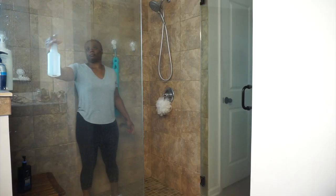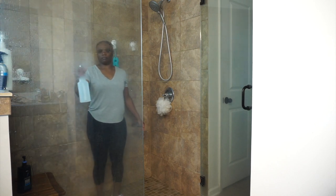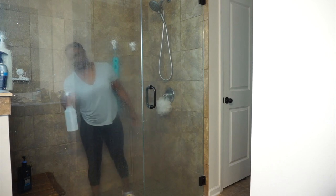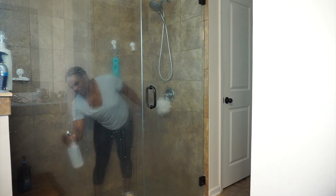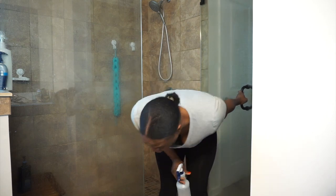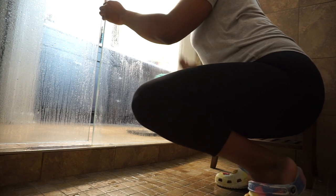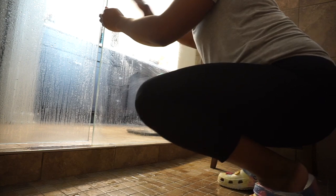Simply go in and spray the shower down, I mean down, like spray everything. Once you get done spraying, just let it sit for about 10 minutes or so, really eating up that soap scum. But guys, be careful because that vinegar is very strong. After it sits, you go in with that steel wool and wipe it right down. Scrub it right off, and that soap scum is going to come right off.